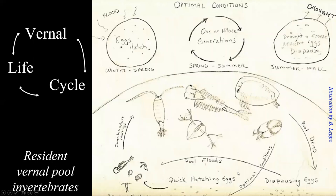In this life cycle diagram, we'll start with the eggs. The eggs are the life stage that overwinters in the pool basin. The eggs hatch when environmental conditions, such as photoperiod and water temperature, are right. The first batch of young mature quickly, reproduce, and lay more eggs. There may be several cycles from egg to adult before the pool begins to dry up. And as water temperatures increase and the water levels drop in the summer, that last generation of adults are triggered to lay hardy eggs. These eggs have a tough outer coating, which allows them to withstand the summer drought and freezing temperatures of winter.